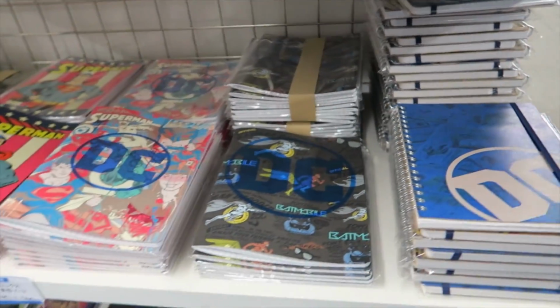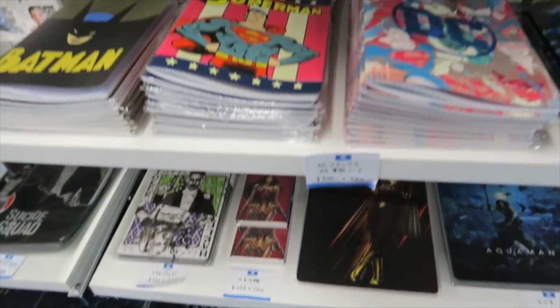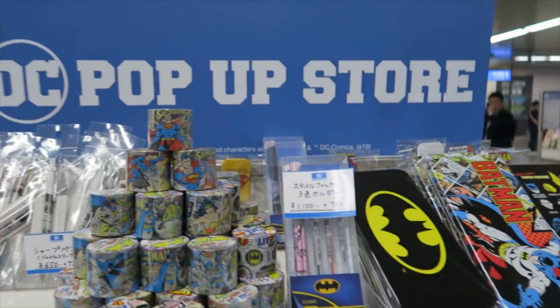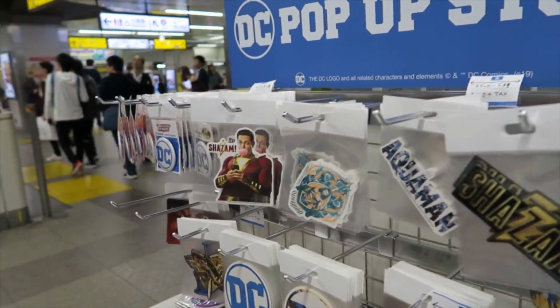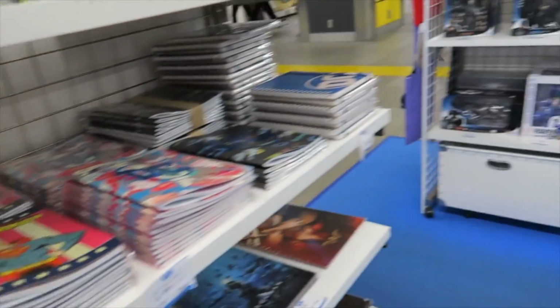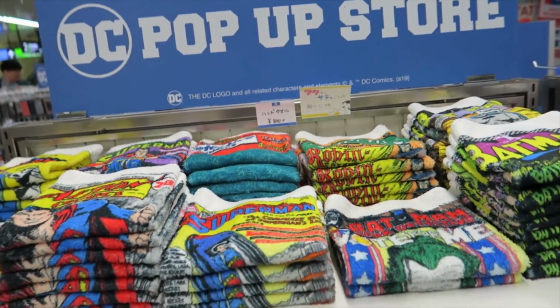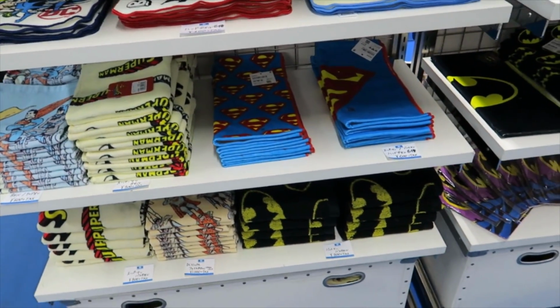And all your office supply needs from DC Comics. File protectors, pens, pen holders, notepads, pencil cases, etc., etc. Lots of stickers. The one and only Shazam bit of merch they had, which I was like, where's all the Shazam stuff? I actually like that movie. I liked it way more than a lot of the other recent DC stuff, but Shazam didn't get much love here.